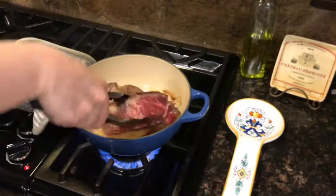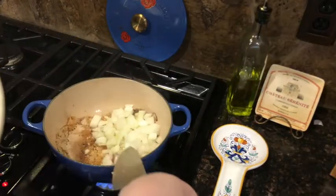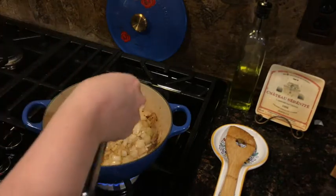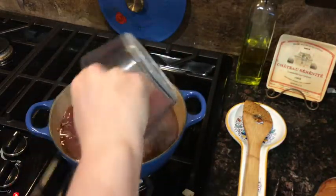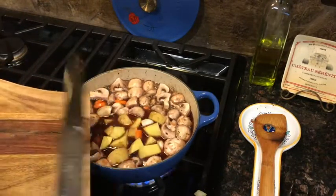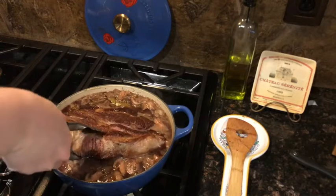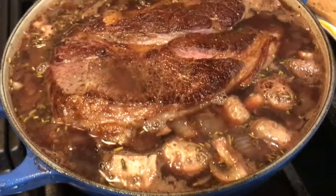So you start by seasoning and browning a beef chuck roast. Then you remove the roast, sweat some onions and garlic with a little Herbes de Provence. Then you'll deglaze the pan with beef stock and good red wine. Add your vegetables, and then you carefully set the chuck roast back in the pan once your vegetables have softened a little. And then you'll transfer it to the oven and let it cook for an hour.